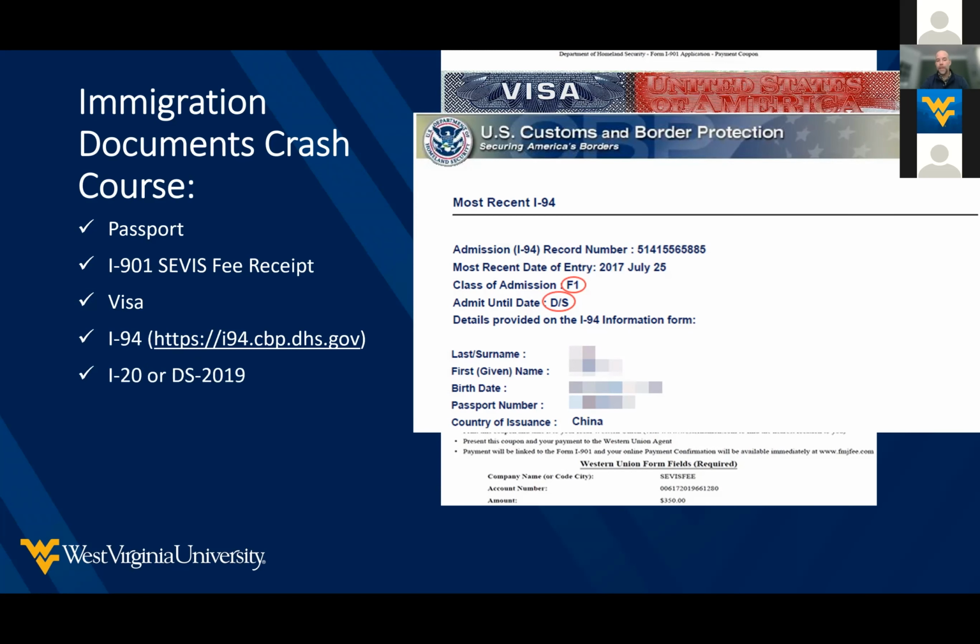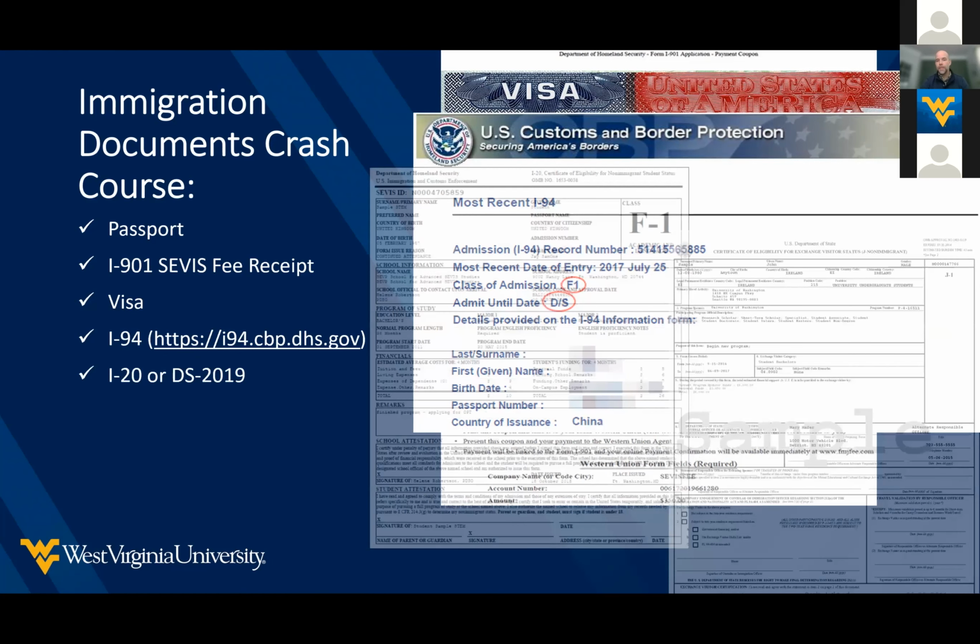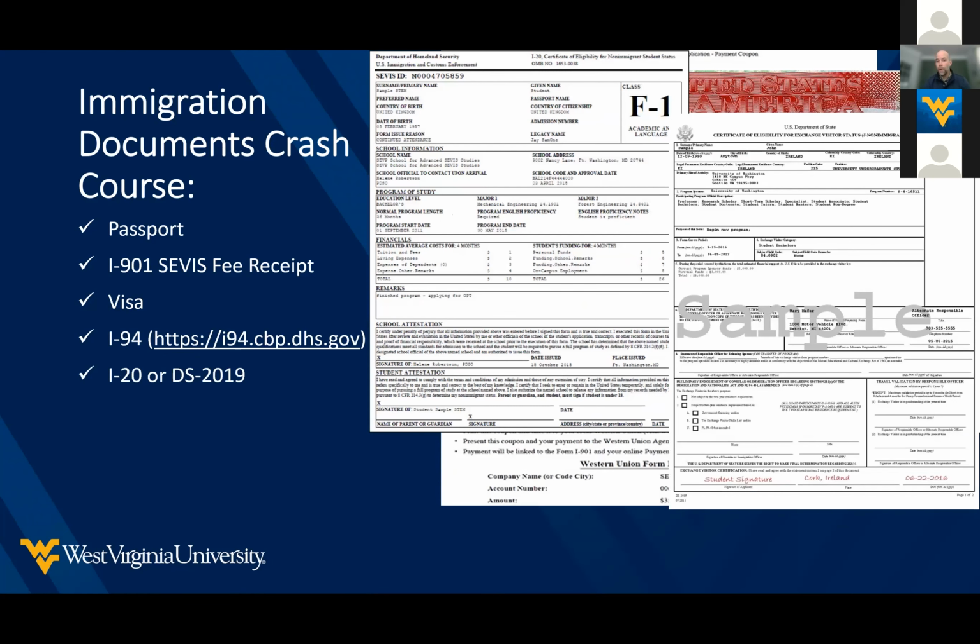Your I-20 or DS-2019, as I mentioned, looks something like this. It tells you how long you can stay in the US. You should pay attention to the program end date. That's very important. If you are approaching your program end date within 6 months and you think you need more time, certainly reach out to us. If your DS-2019 or I-20 expires and then you reach out to us, there may be little we can do to extend your stay here within the US. So it's really, really important to pay attention to the program end date on those documents.